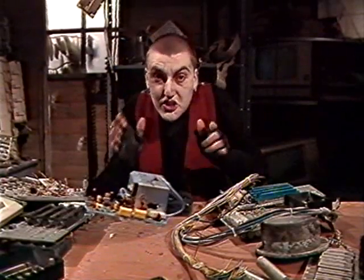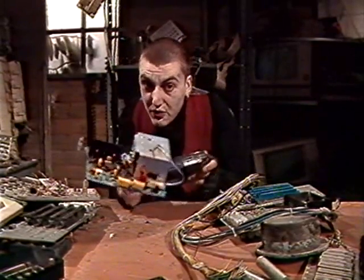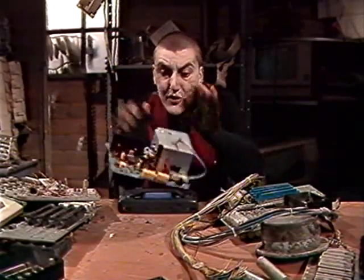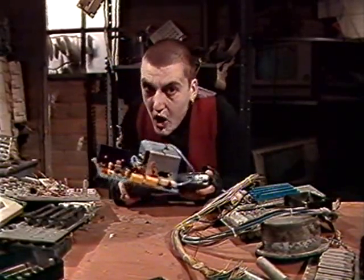Right, now keep concentrating while I do the first cheat. It's for Shinobi 2 on the Game Gear. Oh, careful, keep concentrating.